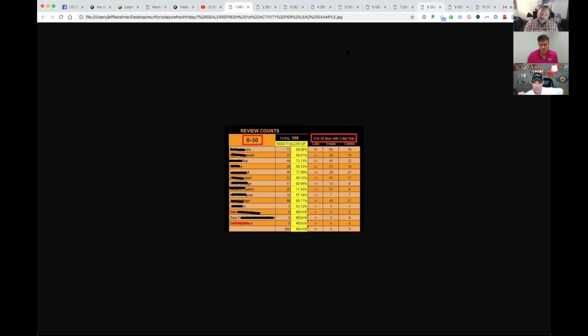I would say when it comes to CRMs and internet process management, the cars matter, but cars aside, activities per lead is a big indicator of any dealer's success. I wanted to give an eyeball of this. You can pull this data out, but what you're looking at here is 0 to 30-day-old leads. I would call those fresh.